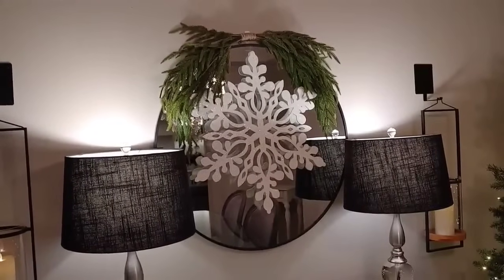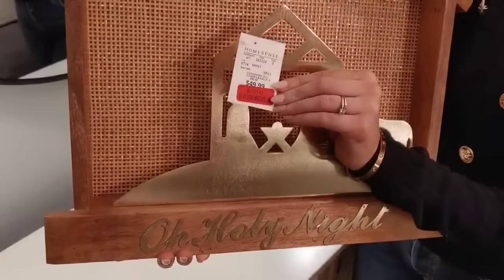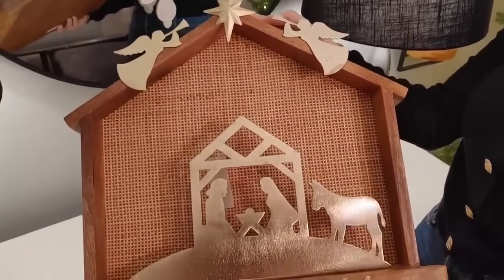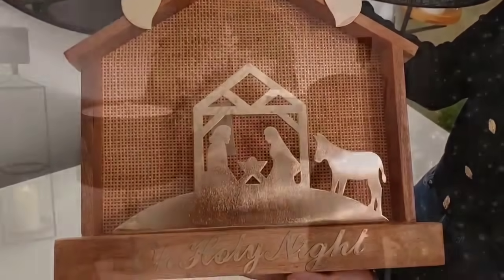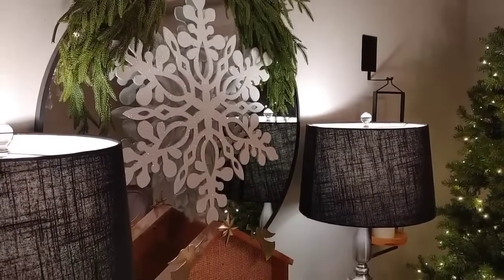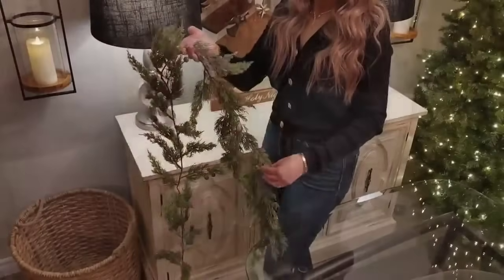So last year at the end of the season, I was shopping and I found this gorgeous nativity scene on clearance for $25. It was normally $49.99 and I fell in love with it. Everything about this piece is so beautiful. I love the rattan detail, the gold. I really wanted this to be the center of attention and I think it's so perfect. Jesus is the reason for the season and I absolutely love the wood with the gold tones.